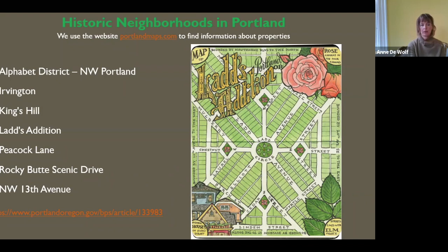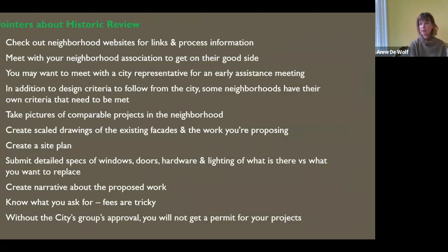Here's a list of some of the historic neighborhoods you find in Portland, and you can also find this on Portland Maps. The reason why we want to live in these neighborhoods, and we're old house lovers, is because they have old houses and have preserved that history. But to be able to preserve that, if you want to make a change to your home, build an addition, remodel a garage, anything on the exterior, we have to jump through some hoops.